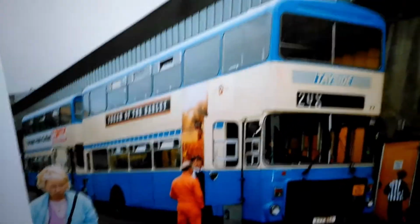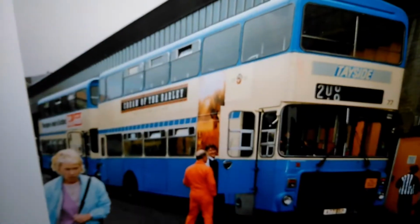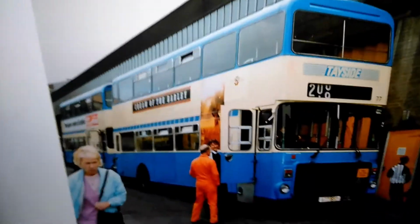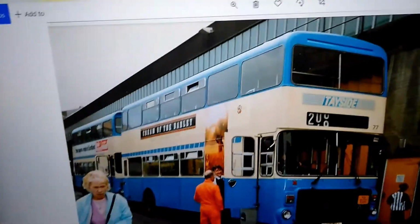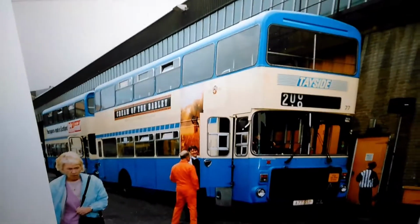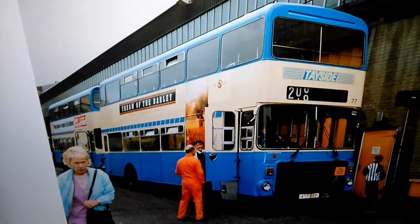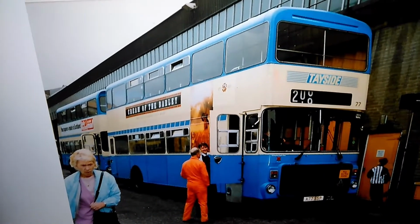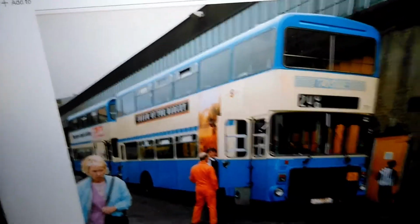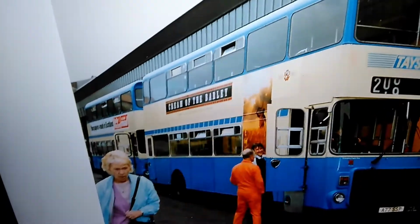Now this is a photograph that I took during September 1990 down at the Tayside bus opening day. It's showing a picture of an East Lancs bodied Volvo Ailsa Mark III. It's fleet numbered 77, registered A77 SSP, part of the A76 SSP to A85 SSP batch. And it's a much clearer example of an East Lancs body.